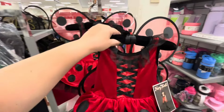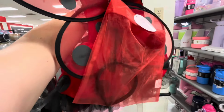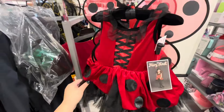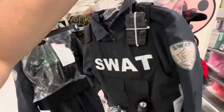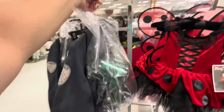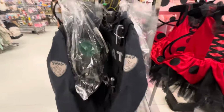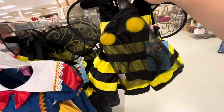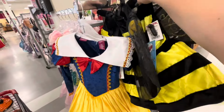Only $20. Look at that. Even the hanger is so cute. It comes with the wings, with the little headband. This is such a great deal, great quality. Cute costumes. They have the police. No, SWAT. He's SWAT. And this one comes with the helmet. Again, like nice quality, not cheapy. $25 for SWAT. Then they have the bumblebee. Look at that. $20. And look at this one.